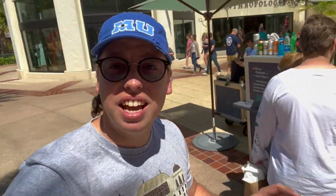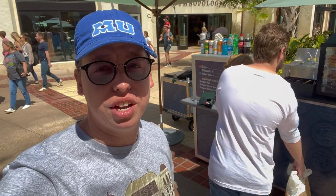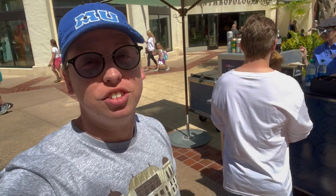But it's pretty simple, you just walk on through. So here at Disney Springs, this is kind of like the shopping and entertainment district. They also still have some of these stands here where you can get snacks, drinks, churros, and some fun stuff. For me, I am super thirsty and I need me a soda, so I'm gonna get me something here.